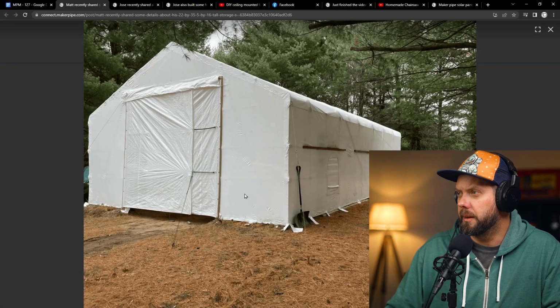One of the big things he was trying to accomplish was a temporary building structure instead of building something permanent and all the things that go along with that, taxes and whatnot. He wanted a temporary building structure that he takes down and puts up. So really, just an amazing build.